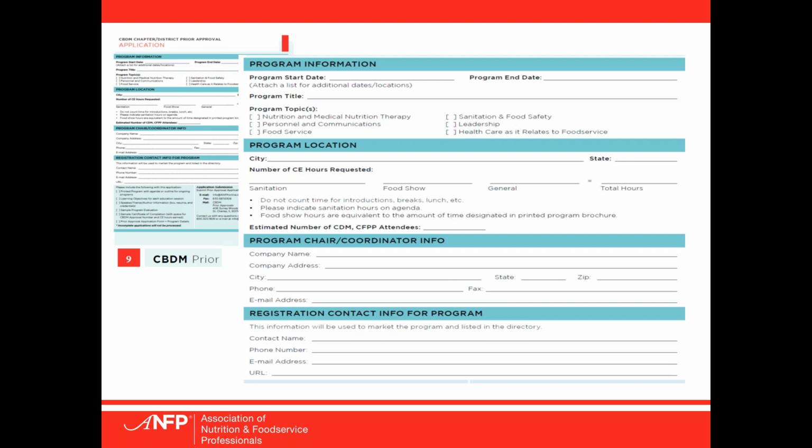And then keep in mind, food show hours are equivalent to the amount of time designated in the printed program brochure. And once again, keep in mind that you have 5 hours max, in a 3-year cert period for the food show. And then we want you to give us a guesstimate or an estimate about how many attendees you're going to have. And once again, that's just a guesstimate.